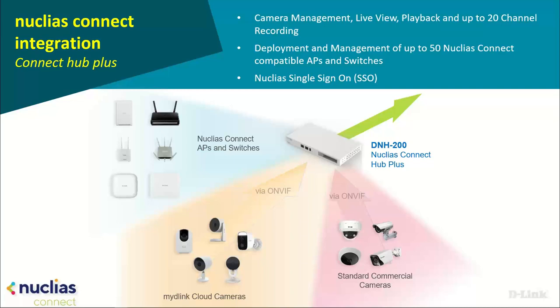And then the D-Link cloud cameras will connect. So those home devices, but never underestimate just how good those cameras are for your home devices. They're all 1080p. We do have a 2K model coming soon, an outdoor pan and tilt, which I'm sure will be featured in an upcoming webinar. And then the standard commercial cameras, which are the ones that we've been talking about today. So this hub really can integrate the full portfolio of D-Link products together, allowing you easy management on the one platform.